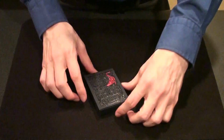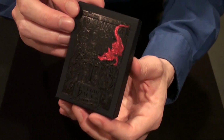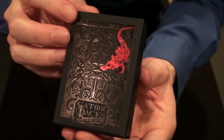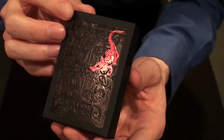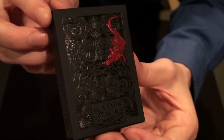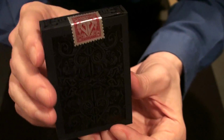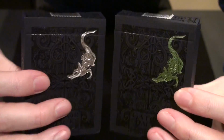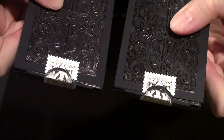This is a deck review for David Blaine's Red Gatorbacks. This is an especially rare deck. Only 1,000 were made available, and they sold out last week on his website within 3 minutes. As you can see, the difference here is the cards are red, and the stamp here is also red, unlike the previous two decks, which had black and silver.